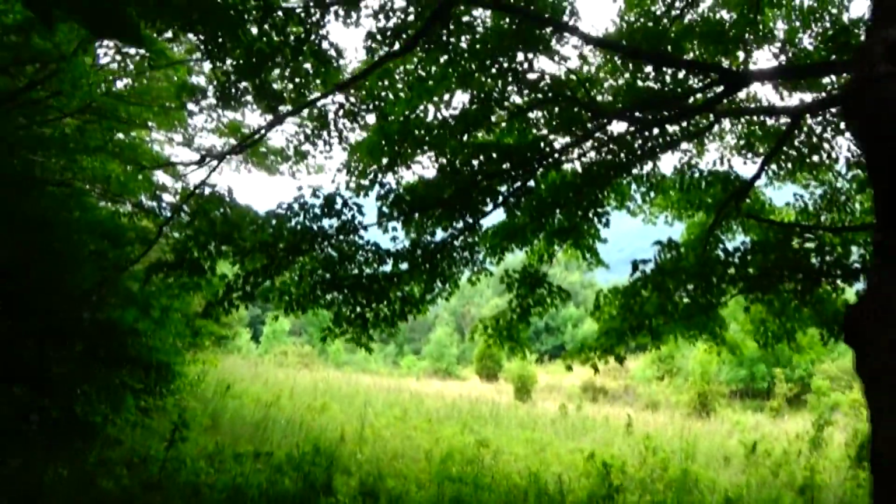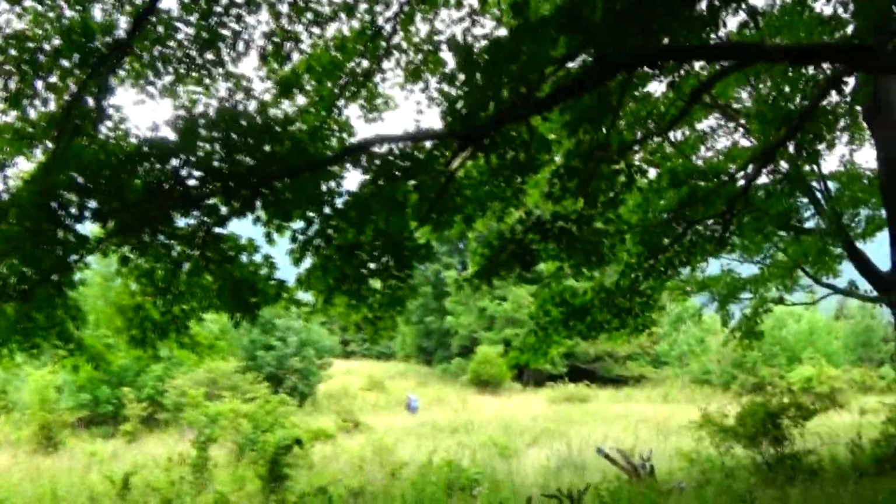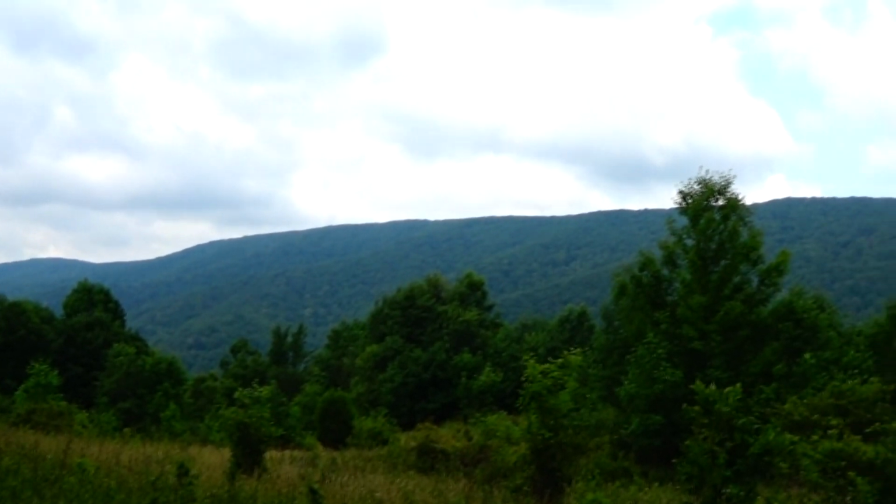Now we'll be coming out of the woods. And this will be the open meadows. Wow, look at the mountain views.